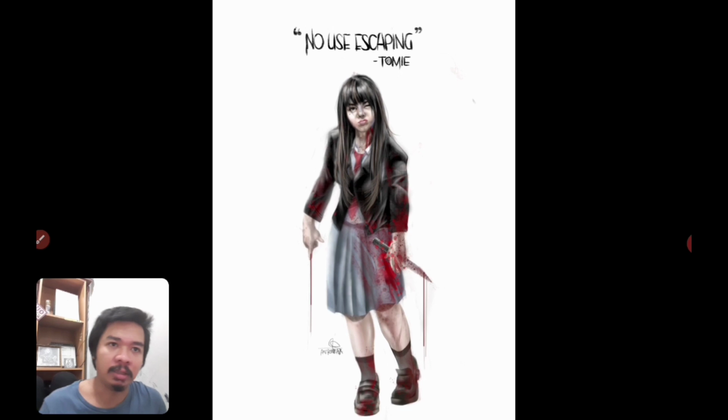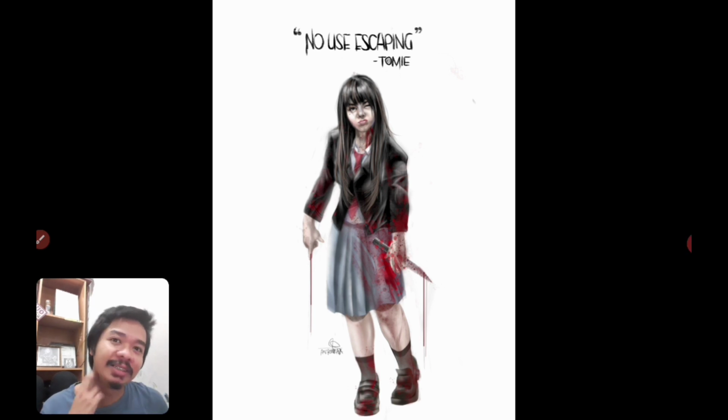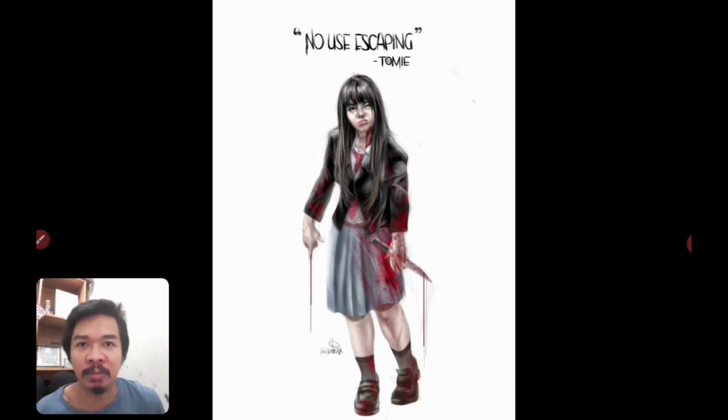Now, some say that she looks like Gogo Yubari from Kill Bill, which I couldn't disagree more. She kind of looks like her, but my intention is to make her look like Tomie. Either way, they're both crazy, so it's a win-win situation. You can perceive her as Gogo, you can perceive her as Tomie, whatever floats your boat. That's fine with me.